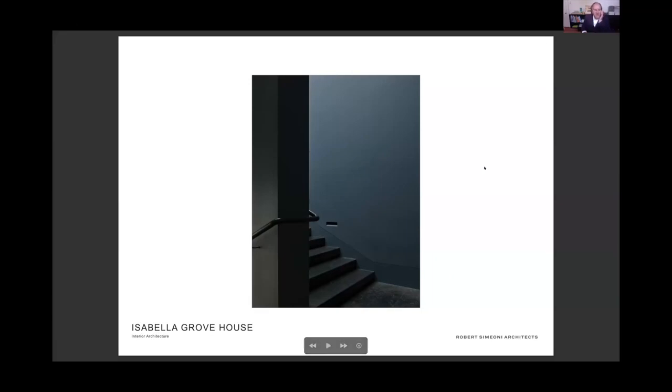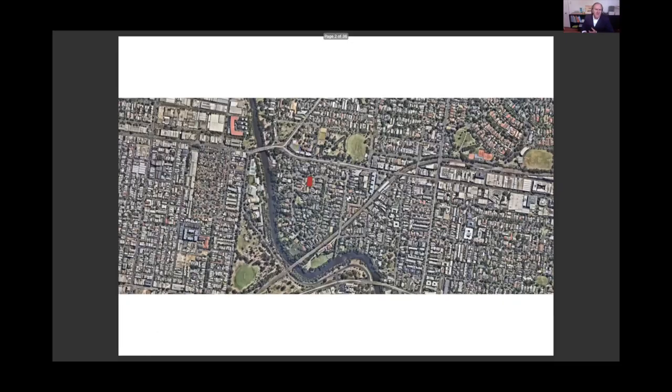This project is the alterations and addition to an existing house in Hawthorne. The clients are a retired couple, but with quite a large extended family. It's located in what's known as the St James Park precinct in Hawthorne.